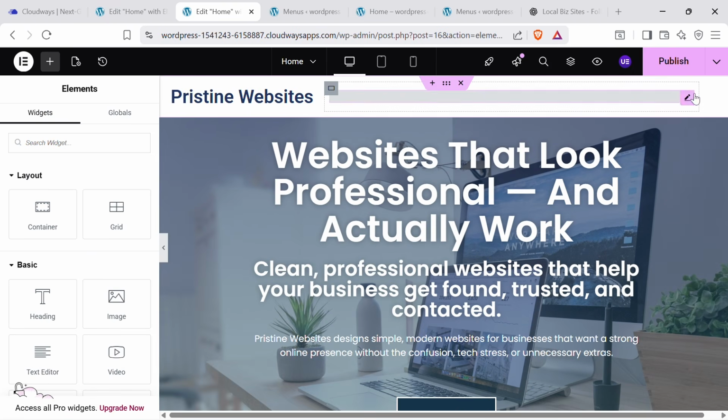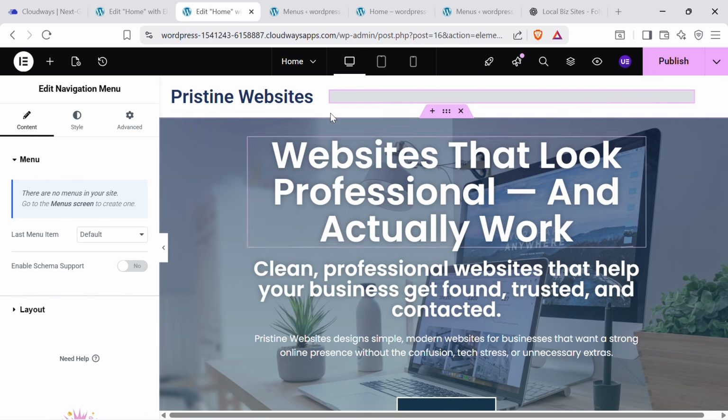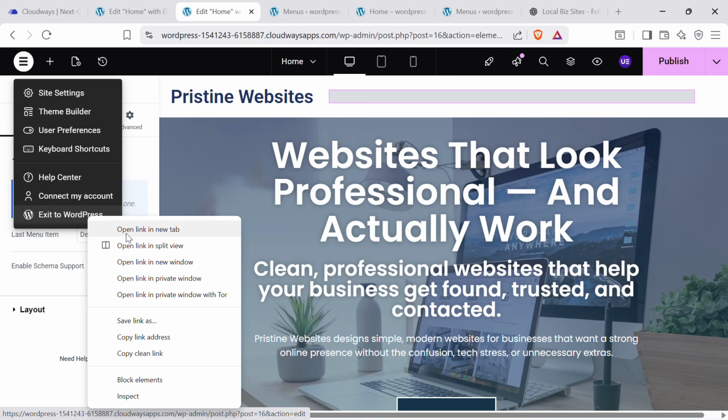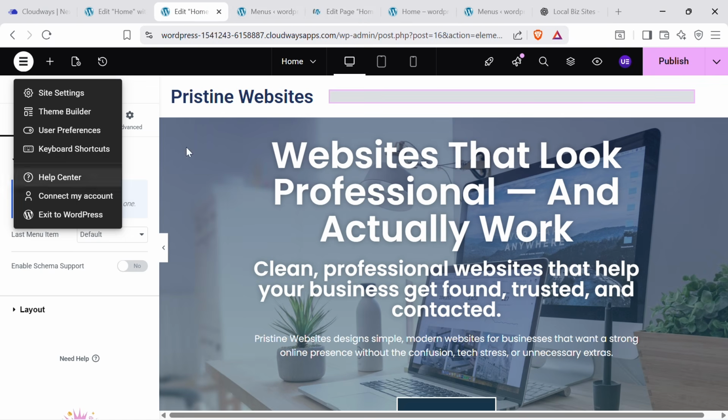Okay, so the next thing we want to do is create our menu section. As you see now, it's just a placeholder. There's nothing there, because what we need to do is actually go through and create our menu. So first we're going to go back to the WordPress dashboard. I'm going to show you something that I recommend doing here. Instead of clicking on that right away, right click on it and then go to open in new tab, so we can keep this open.